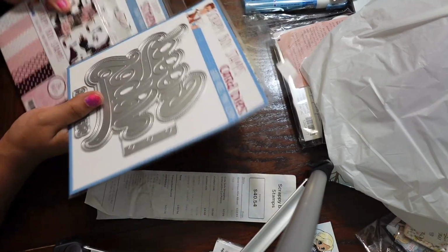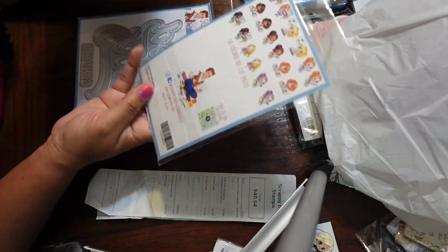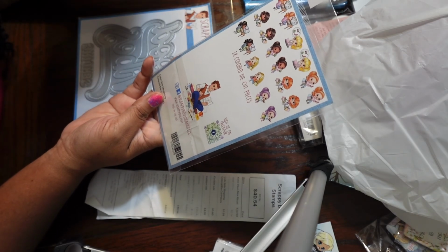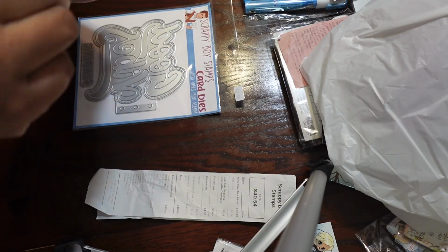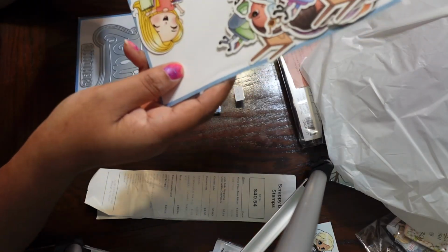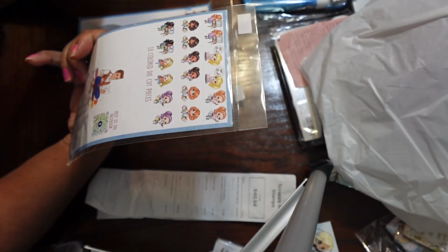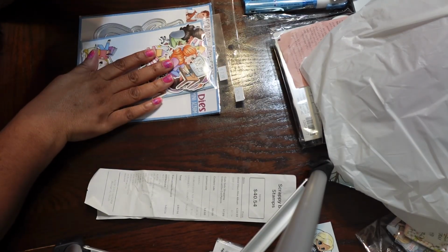So I also got the colored die pieces. I think these are the Shopping Girls. What does it say? Does it say in here? No, it doesn't say it, but I can see the little shopping bags and stuff like that. So these are the Shopping Girls. There are 18 die cuts there.